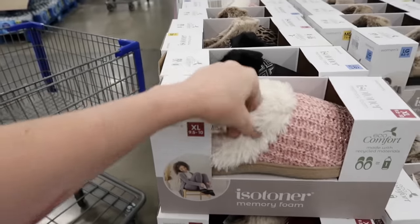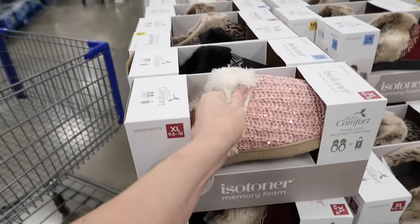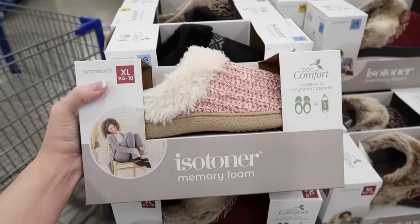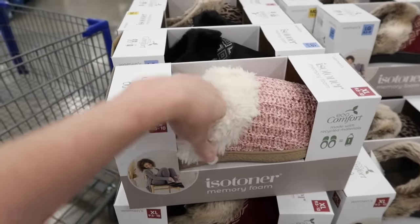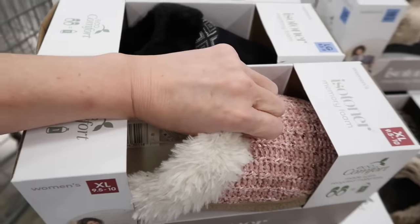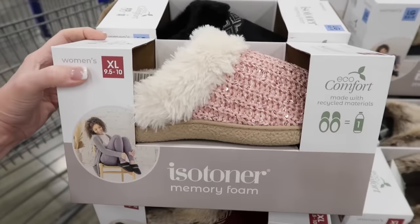Ooh, the Isotoner slippers. They've been here the last couple of times I've been here. These are fantastic. We got these for the whole family 1 year for Christmas. They're great slippers. Memory foam on the inside. And these are for $12.98. That's a great price, you guys. So nice. I like this pink one.